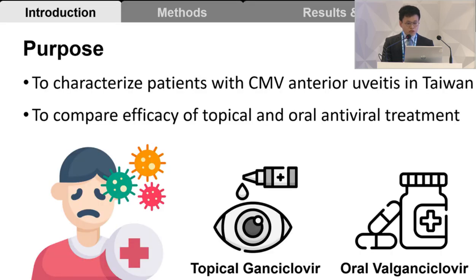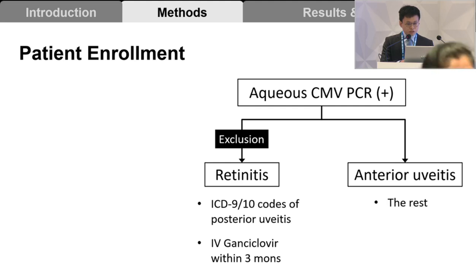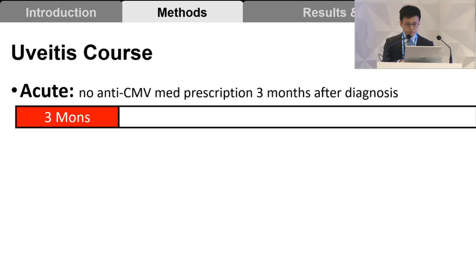So we aim to compare the efficacy of the topical and oral antiviral treatment in patients with cytomegalovirus anterior uveitis in Taiwan. We obtained our data from the Chang'e Research Database between 2007 and 2019. So we enrolled the patients tested positive for aqueous CMV PCR, and we excluded the patients with retinitis, identified by either the ICD diagnosis codes or the history of intravenous ganciclovir use. And the rest of the patients are our target population, the patients with anterior uveitis.